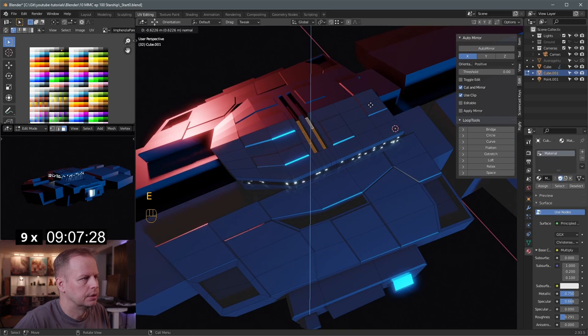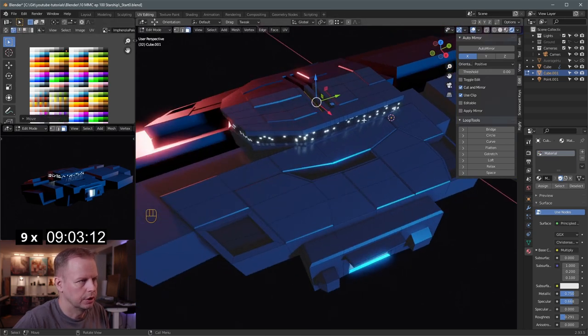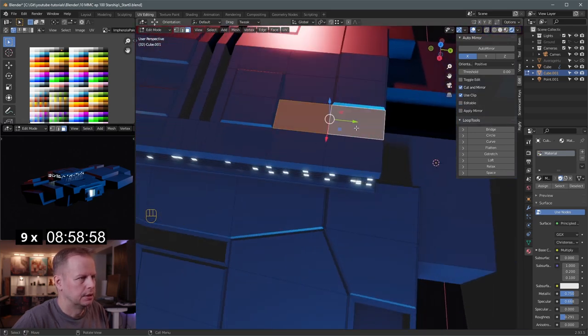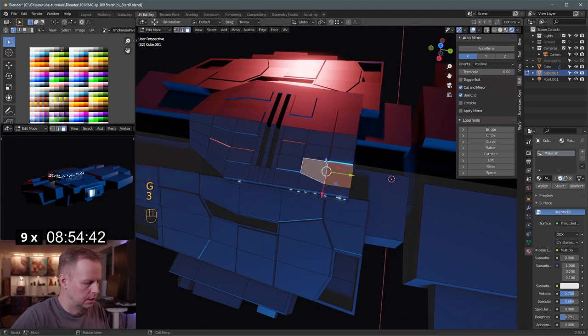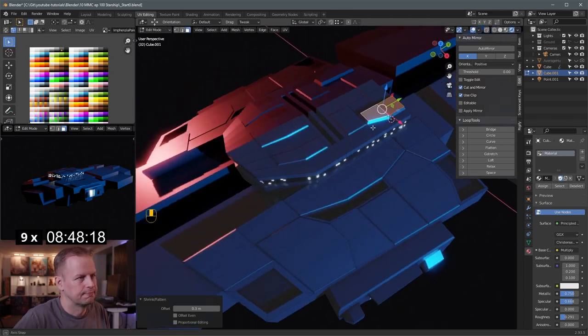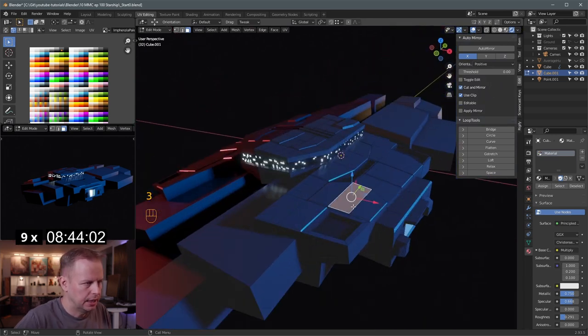E to extrude, and go dark. Always good to go dark. And should we do something here? We should. And GG, I to inset 0.2, and Alt S 0.3, bigger panels. Also an alternative there. So there we got some paneling.